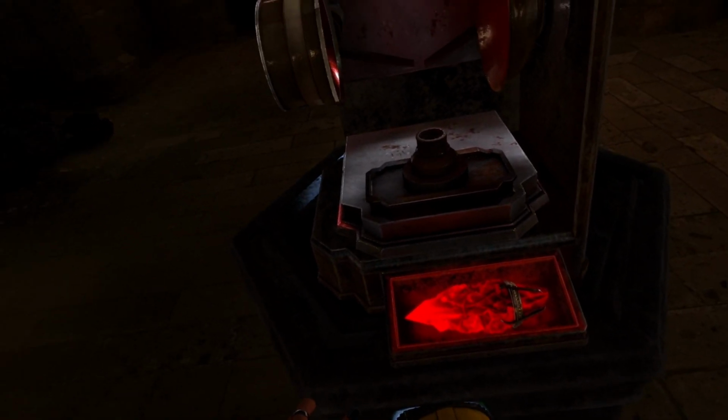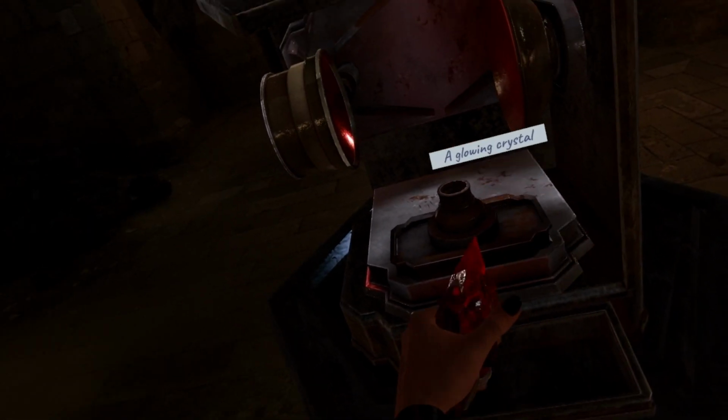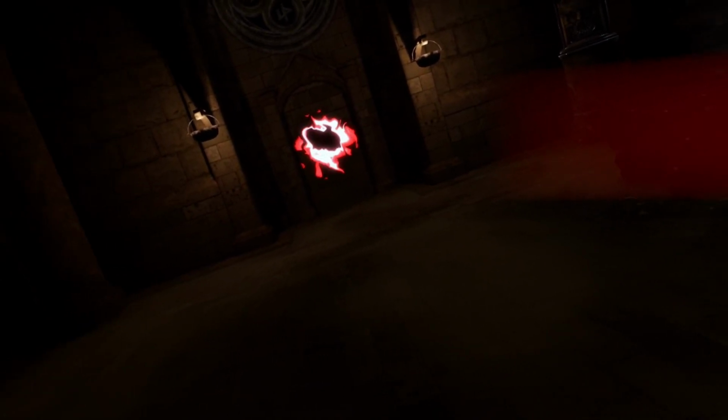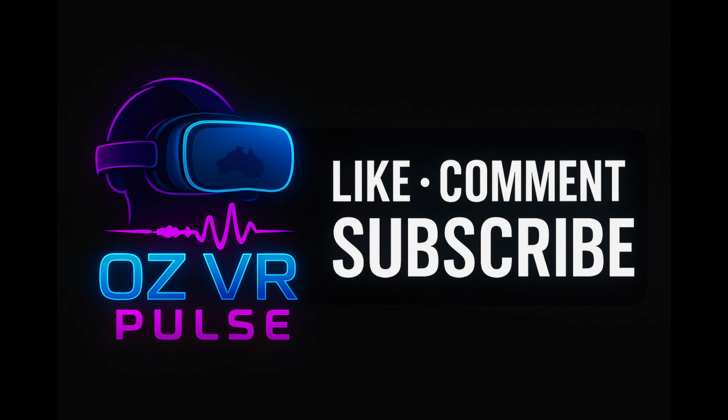So then we'll take this light bulb, add that there. Special light on the door, light the symbol, open it up, and as we step through the door, an ideal place to wrap up this part of the playthrough as we reveal the church on the other side.